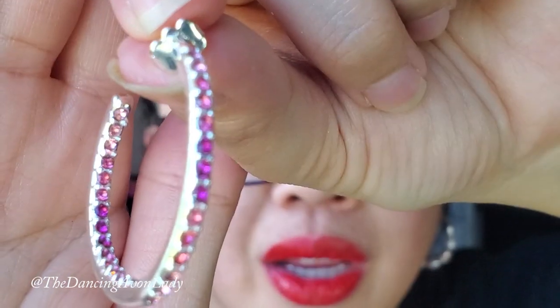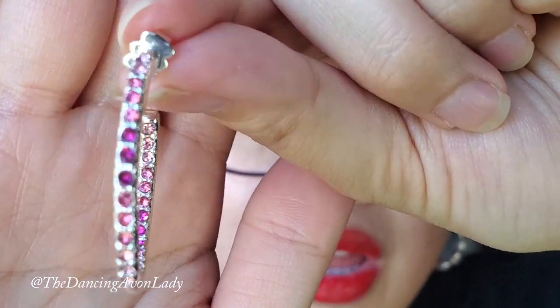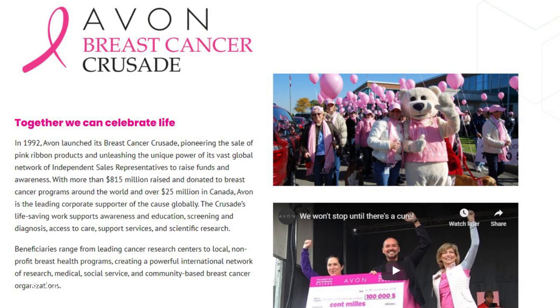Isn't that so pretty? And the beauty of this is when you purchase from the Pink Hope collection, 10% actually goes to the Avon Foundation for Women and other breast cancer related foundations and causes. And so it's beauty with a purpose, and it is gorgeous. I had a client who ordered the bracelet, and she was really happy with it too. It's a really stunning piece, and it's also for a really good cause. So that's the ombre hoop, pink hoop earrings.